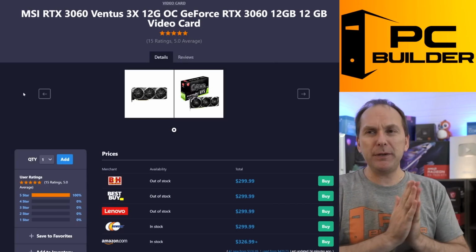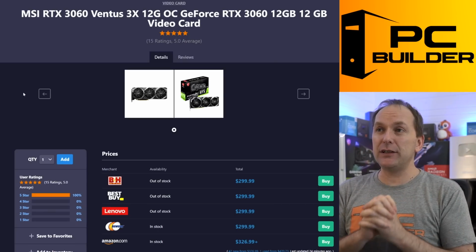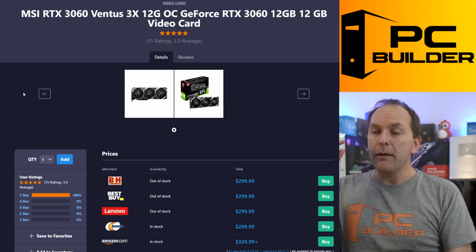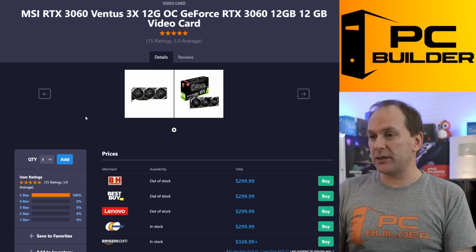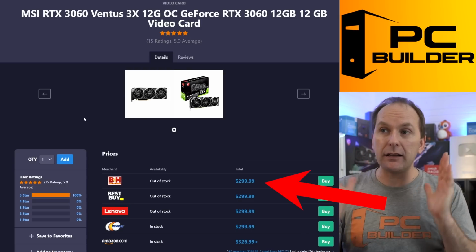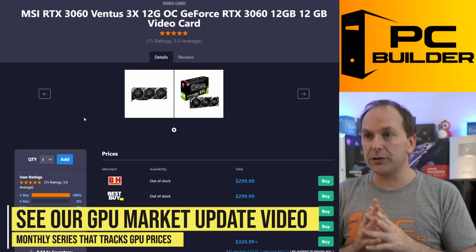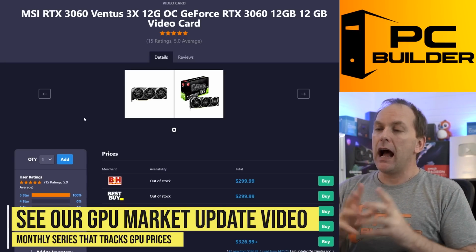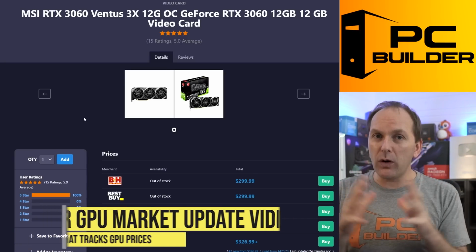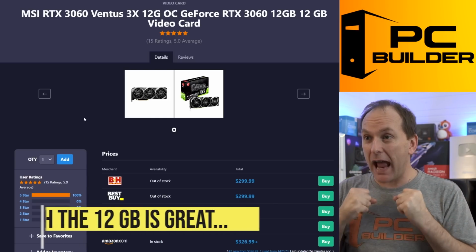I want to talk about the GPU choice, of course, because I don't mind the RTX 3060 12 gig. This is a pretty good card, but you're buying it right now. It looks like this one's $300. Yeah, I don't like that; there are cheaper ones. You can get them as low as $270, $280 for a 2-fan model. If we're going to spend more and more money on the GPU, I would like to see us get more performance out of it as well.